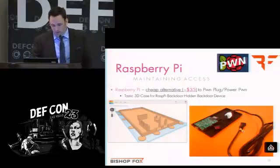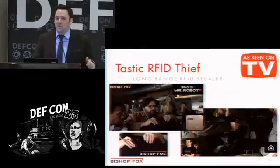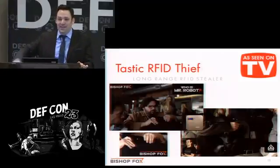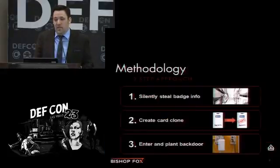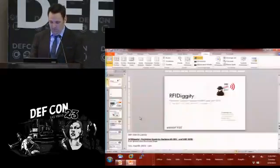So you got step 1, 2, and 3 for a high frequency system. How many of you guys have been watching Mr. Robot? It's freaking awesome, right? It's unbelievably awesome. How many of you guys saw the episode where he used the Tastic RFID Thief? Basically, if you look at their plan for taking down Evil Corp, it was 3 steps that they basically had. And I figured I could show you guys. I got a couple videos here.